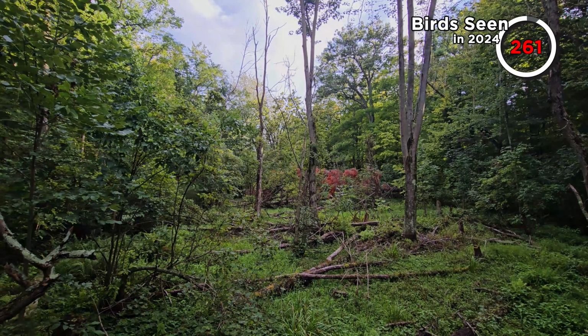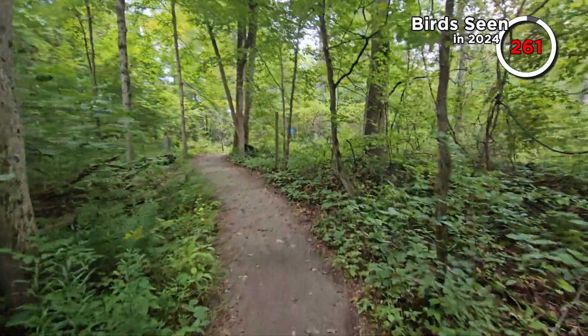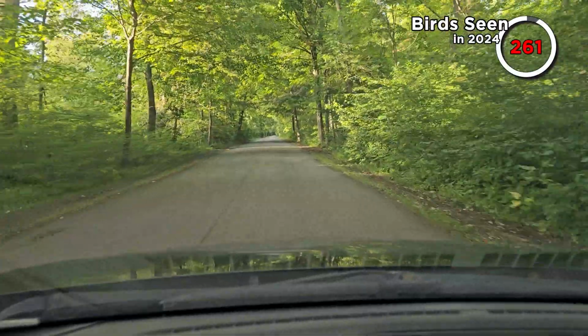The light was beginning to fade as dinner time approached, so we began to make our way back. Okay, I think most of the excitement from that warbler explosion has ended, so I think it's time for us to head back to our campsite. Stay tuned, we'll see you in a minute. We drove north, back through the park.